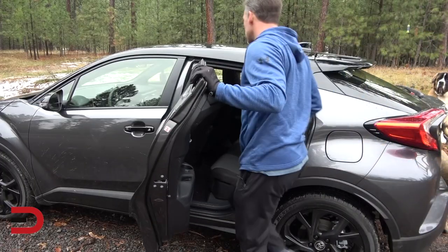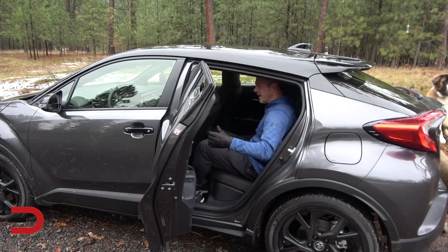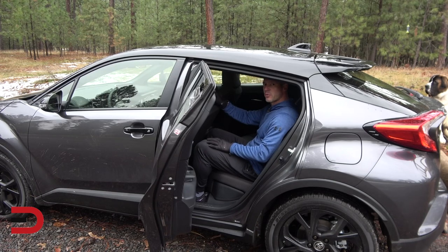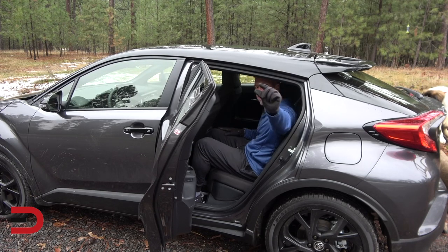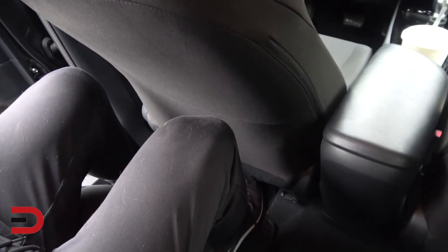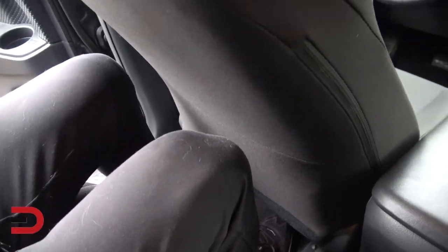So officially, here is my headroom and leg room for a guy who is 5'11". As you can see, it's pretty tight for myself. This is my position as a driver up front, and it's right there at the edge where my knees have barely enough room between my knees and the back of the seat. Here's another view of my legs, my knees behind the back seat. I definitely don't want to be back here for any long rides.